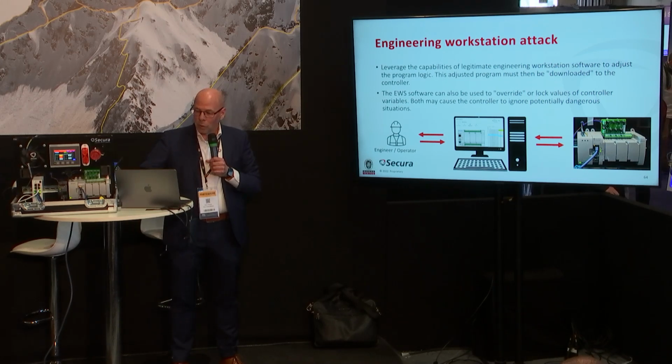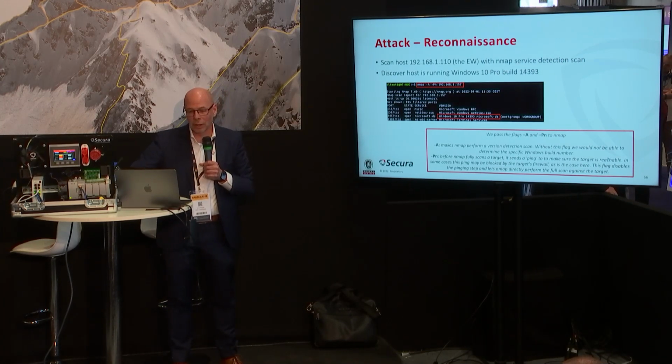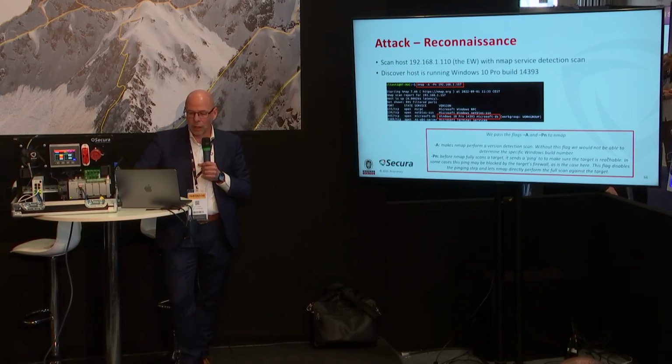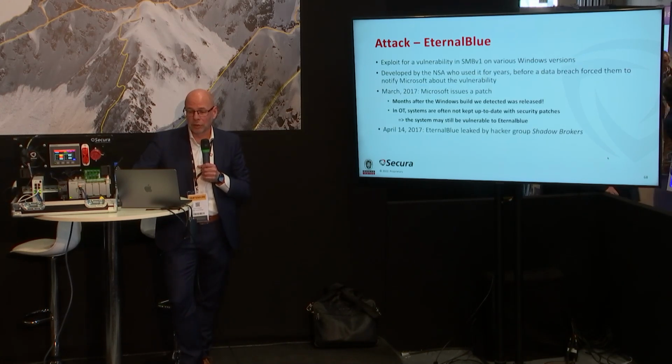So how is an attack going to work? First, you're going to need Nmap again to look at the network and find engineering workstations. And yes, we can find a Windows 10 workstation there. You see that in red. And if we drill a bit further down, then you know what kind of build it is or what exactly the version is. And then you know if it's vulnerable or not. You can look that up on the internet. And in this case, it's vulnerable to Eternal Blue.